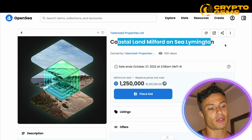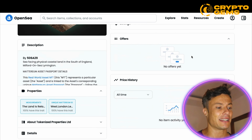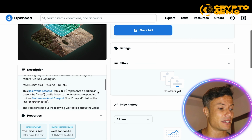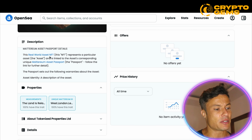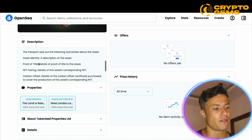So you can see it's coastal land, Milford-on-Sea, Lymington, which is in the south of England, near a place called the New Forest. And it's obviously a highly sought after area because of the price tag that is represented. You can see down below the description: sea facing physical coastal land in the south of England, Milford-on-Sea, Lymington. You can see the passport details. This real world asset NFT represents a particular asset and is linked to the asset's corresponding unique Ethereum asset passport. The following link for further details.